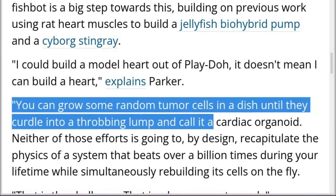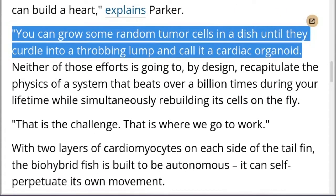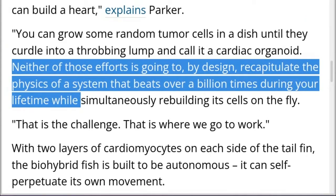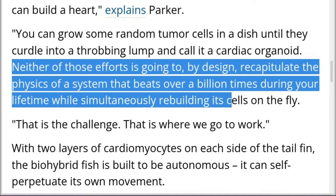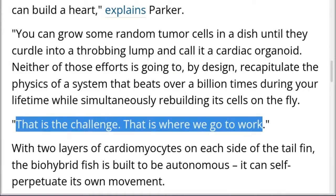"You can grow some random tumor cells in a dish until they curdle into a throbbing lump and call it a cardiac organoid. Neither of those efforts is going to, by design, recapitulate the physics of a system that beats over 1 billion times during your lifetime while simultaneously rebuilding its cells on the fly. That is the challenge. That is where we go to work."